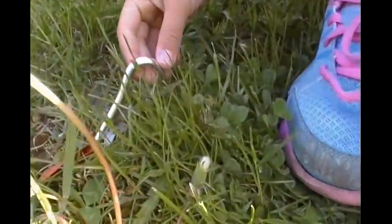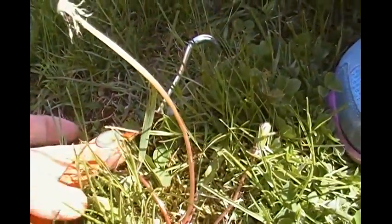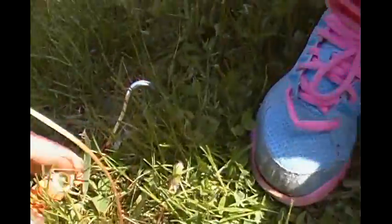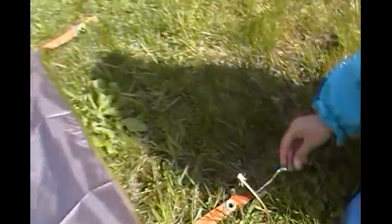You put it through the loop at the end, because what goes through the grommet is the pole. The tent poles, if you can see the grommet with the reflection from the sun. There's a grommet. There you go.